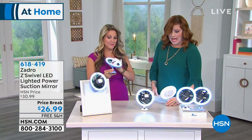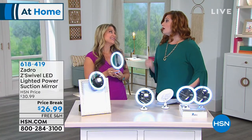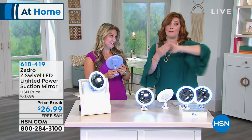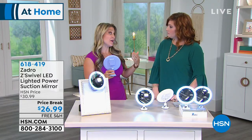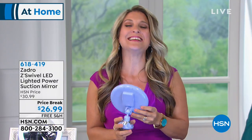Okay. Let's talk about the Zadro mirror, because they are leaders when it comes to cosmetic mirrors. They're the top of the line, right? Oh, they are truly like the Rolls Royce when it comes to magnification mirrors. They are the inventor of the world's first fogless mirror. They are the ones that, you know, those beautiful mirrors in those beautiful hotels that are attached to the wall that you want to take home, but you cannot. That is Zadro. They have been around for decades.